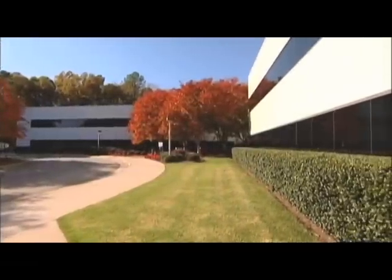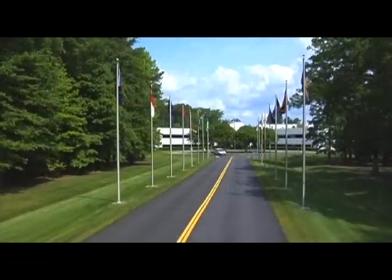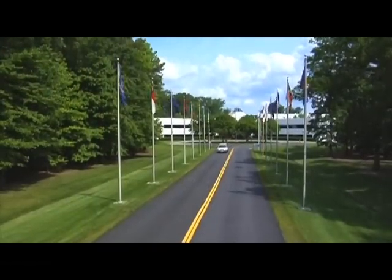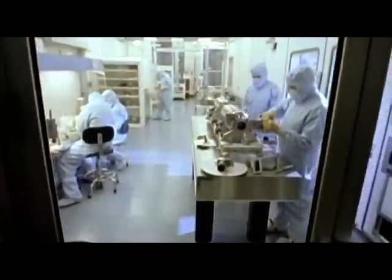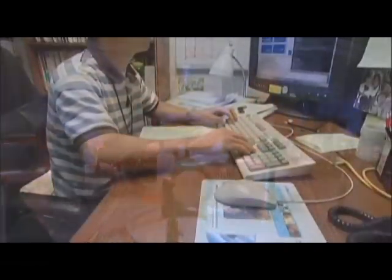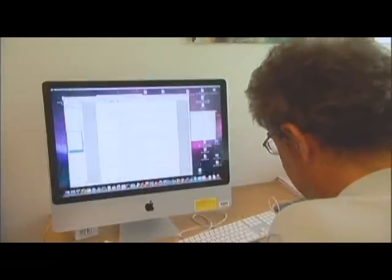Jefferson Lab in Newport News is one of 17 national laboratories funded primarily by the U.S. Department of Energy. It's often described as a giant microscope. We are looking right inside nuclei, of what's inside a proton, what's inside a quark.